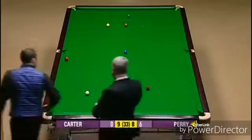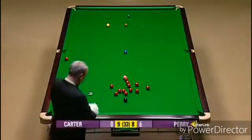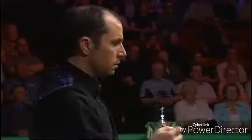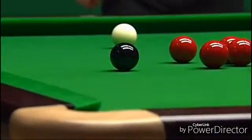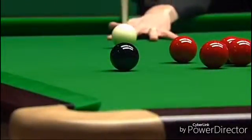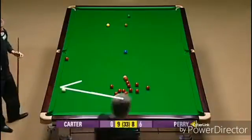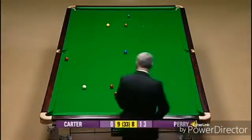If he's straight on the black, he'd still be okay. Just depends. He can screw back. There is a red available into the same pocket. Yeah, he can screw back off the cushion and just out and leave a red. That's the angle he can screw, just past his hand there. That'll do. Well, can he get through for the black?